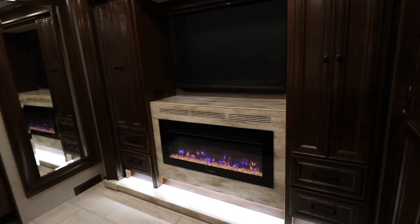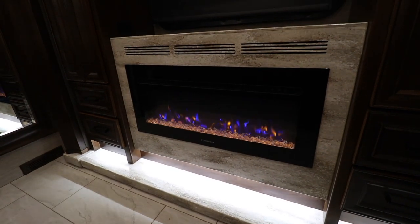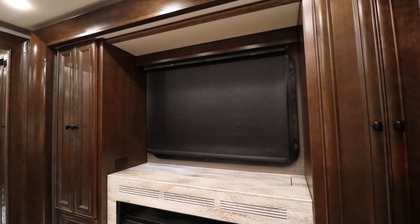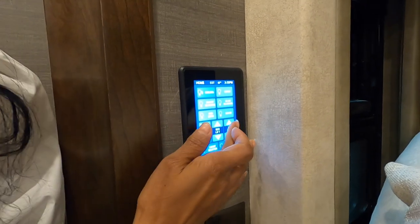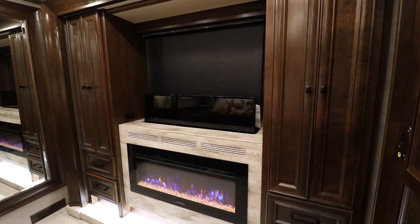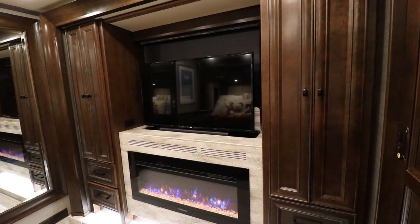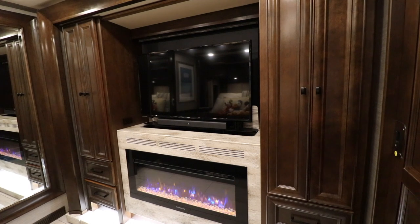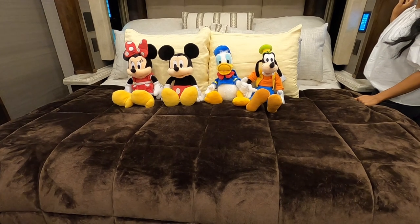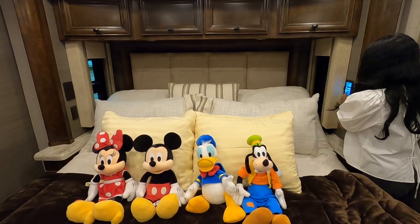As you walk in, you see that we have another electronic fireplace. Above is a bedroom window. We also have another LG Smart TV with a lift, and I'll show you how that works. Push this button right here, and the TV appears. On each side of the fireplace are 2 closet cabinets that we use for clothing storage. The bed is a PowerSmart king-size bed with a memory foam mattress. With a push of a button, you can raise or lower the bed.